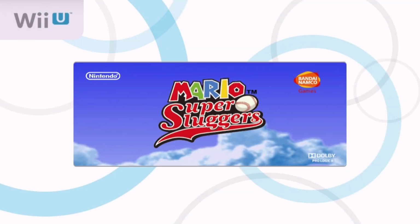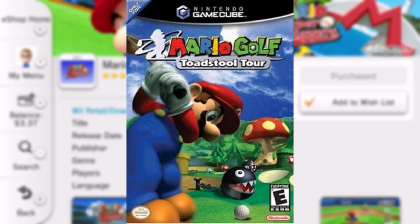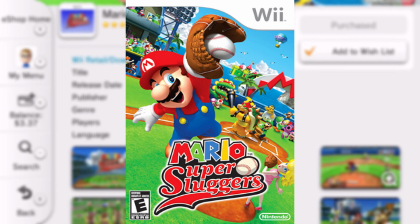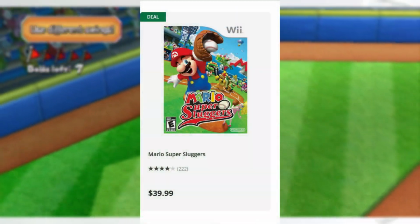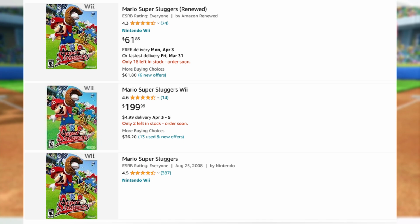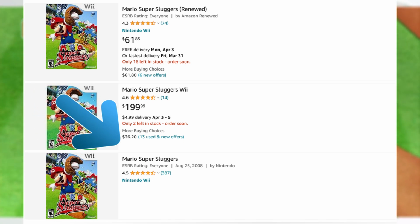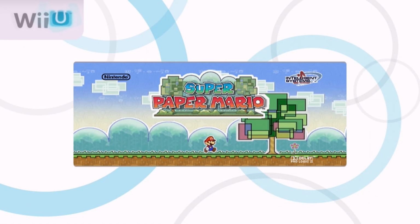Super Mario Sluggers. As far as I'm concerned, there are only 4 dedicated Mario sports genres, not counting kart. Golf, tennis, strikers, and sluggers, which is the only one I hadn't played yet. It's $40 on GameStop, and on Amazon we have $61 renewed and $36 at one of the lower prices, so pick your poison here.